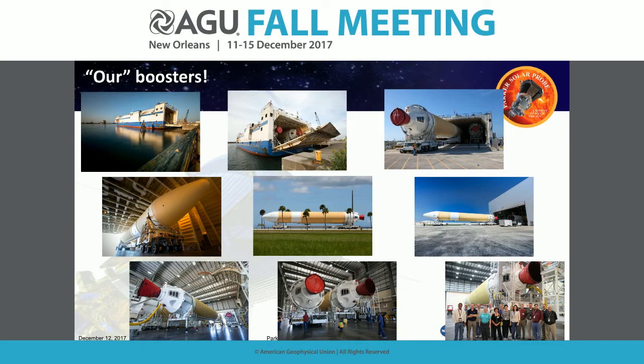I love rockets. I just wanted to show you our boosters because they're so impressive. We have three of these Delta IV Heavies strapped together. I particularly love the picture in the middle because it looks like it's kind of trying to hide in the trees.